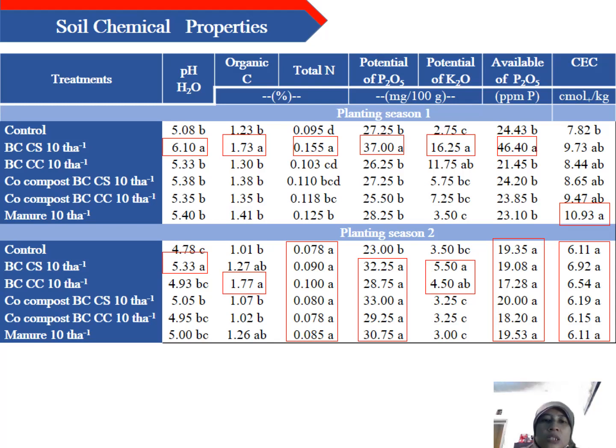It's also the same for soil organic carbon, nitrogen, potential phosphorus, potential potassium, and also available phosphorus. Meanwhile, on the second planting season, we can see that the effect is still on the treatment when we talk about soil pH, and again cacao shell biochar 10 tons per hectare is the best performance on improving soil pH. Meanwhile, others like corn cob biochar, compost biochar, and manure are no different compared to control.